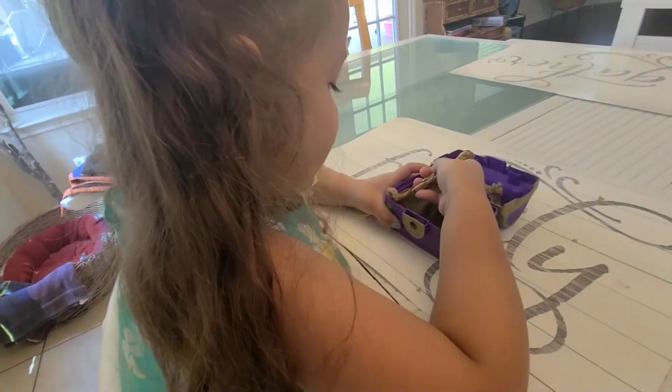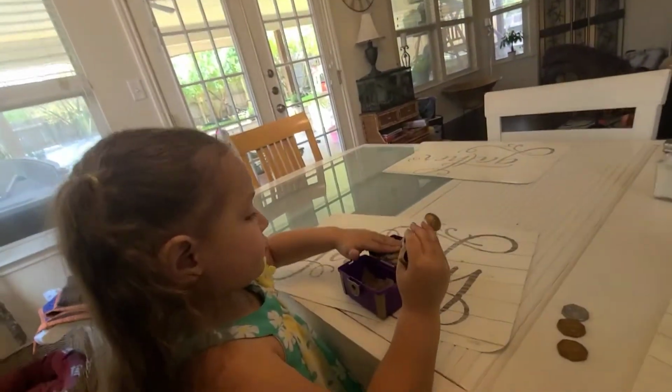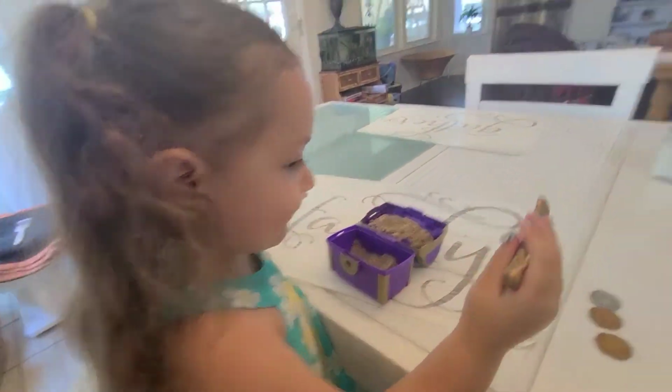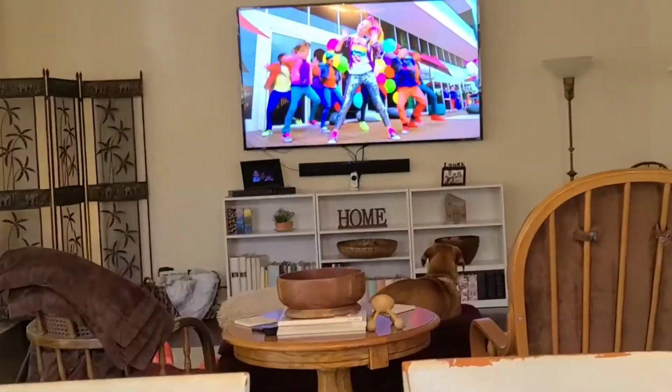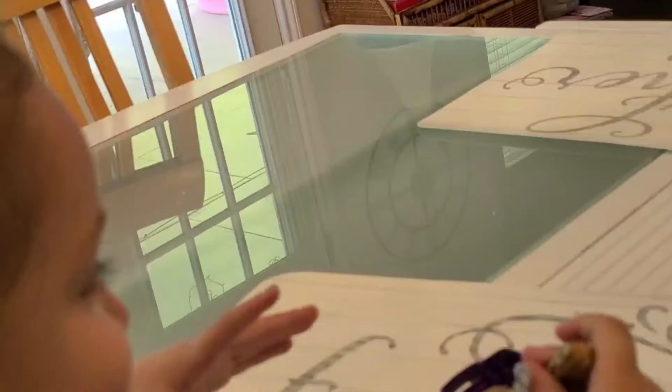Let me know when you want to do your Play-Doh and I'll record that, okay? Okay. So she's still doing her kinetic sand. She's been doing this for like 20 minutes still. And now we're watching JoJo. Is this an awesome day, Petrova? Yeah?